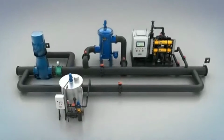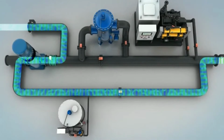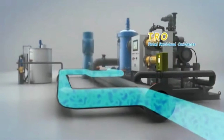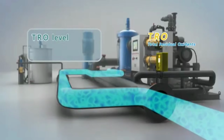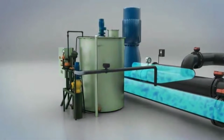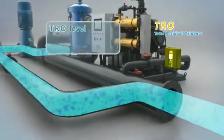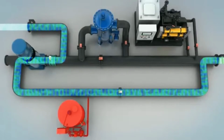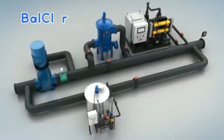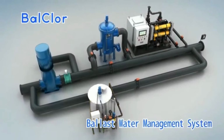During deballasting, ballast water will be discharged directly without repeating disinfection. A TRO, total residual oxidant, sensor installed at the outlet of the deballasting pipe will closely measure the concentration level of active oxidant. If the TRO level is higher than 0.1 ppm, the neutralization unit will be operated automatically. The neutralizer will be injected into the deballasting pipe. If the TRO concentration is lower than 0.1 ppm, ballast water will be discharged to the sea directly and the system will not be operated. There are 3 major components in the Balclor ballast water management system: filtration unit, electrolysis unit, and neutralization unit.